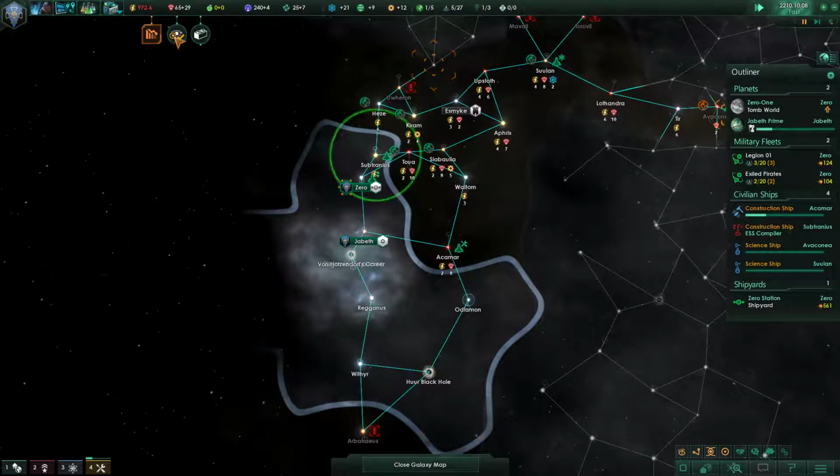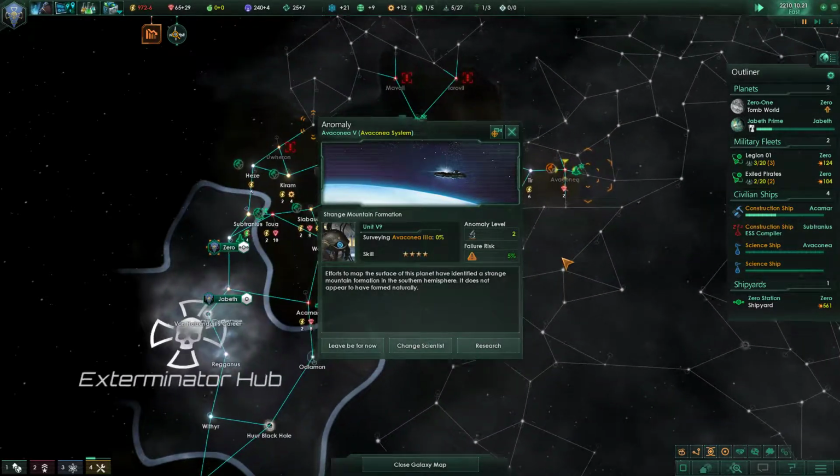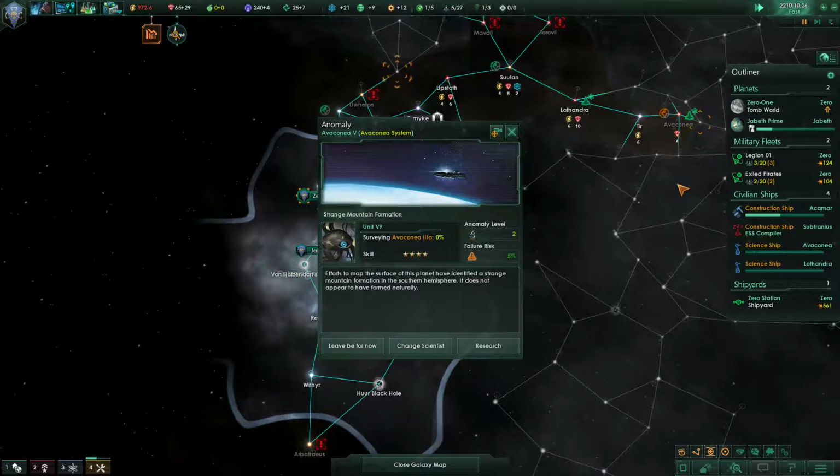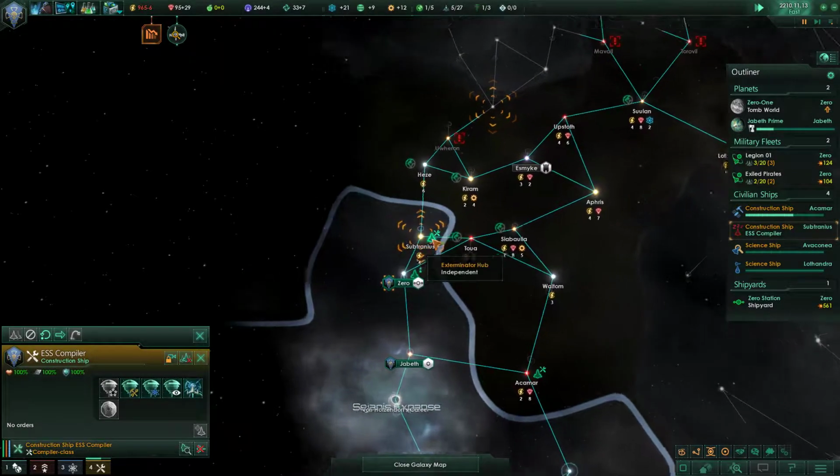So let's continue going on here. We are currently in our initial expansion phase. We still haven't run into anybody yet, but we have been finding a lot of anomalies. Efforts to map the surface of this planet have identified a strange mountain formation in the southern hemisphere. It does not appear to have formed naturally. We'll go ahead and check that out.